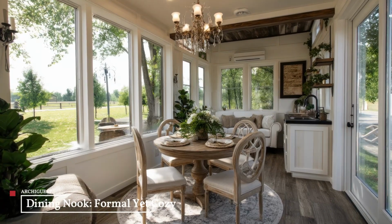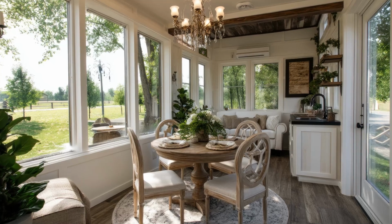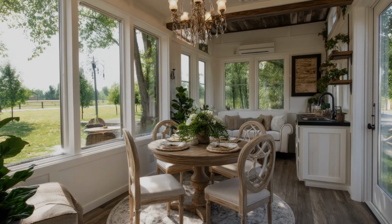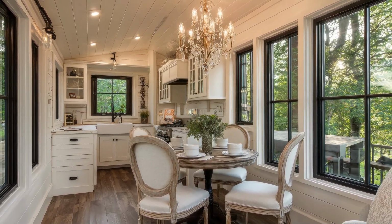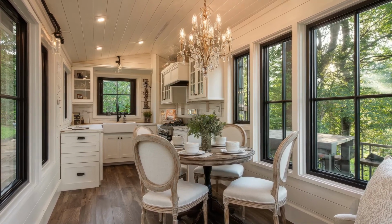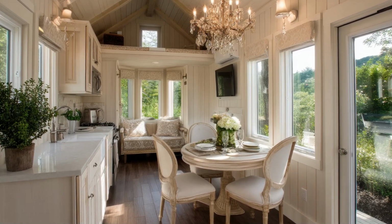Adjacent to the kitchen is a dining nook that balances formality with coziness. A round table with elegant chairs creates the sense of a formal dining area, while a chandelier above adds grandeur. Large windows nearby keep the space bright and open, blurring the line between indoor dining and outdoor scenery. Though intimate, the design feels intentional, giving the impression of a dining hall adapted for compact living.